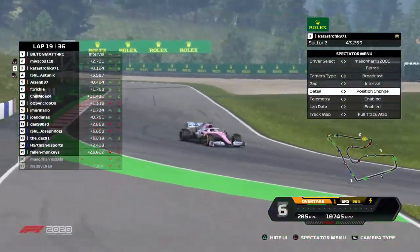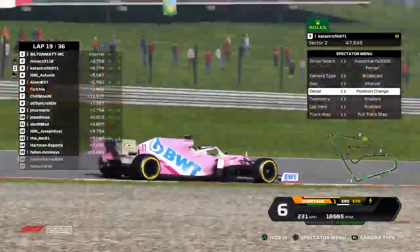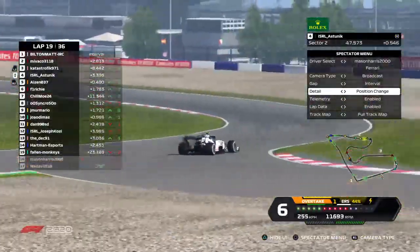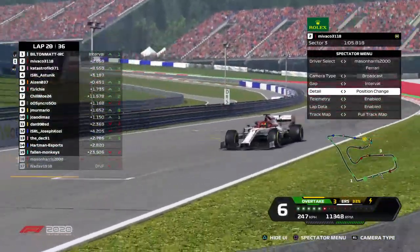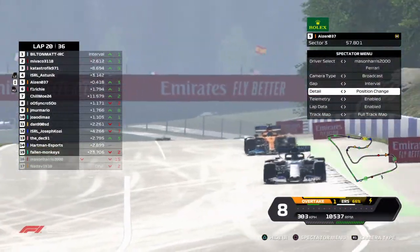So position changed out. Everyone's basically done a stop. Catastrophic up 9. He still has to stop. He's the only one. Astunic kind of flush here with his position. He's down where he started, all the way up into P2 at times, though. Bilton Matt and Mivako both up a spot from where they started, thanks to Mason Harris retiring. And Azen up 3 positions. He's having quite a great race.